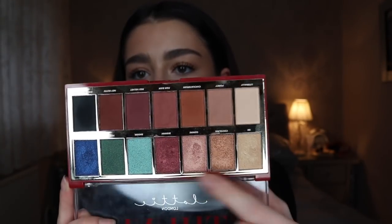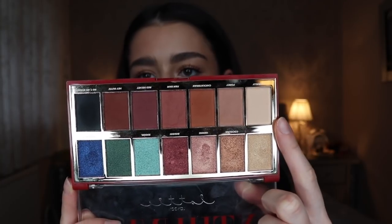Very colourful. You've got your shimmers along the top, and then along the bottom you've got the matte shades. This again came out later on in the year. I believe it was around October time. I could be wrong. But ever since I've got this, I use this palette all the time as well.